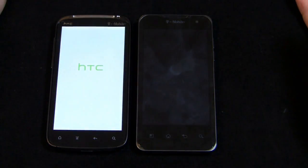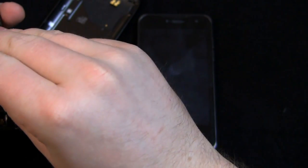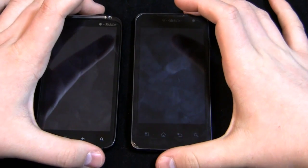Let's see. Uh-oh, hang on. Apparently the LG one didn't start up. I forgot to hold it long. I didn't hold it long enough. Let's do it again. Bam. Okay, let's do it again.